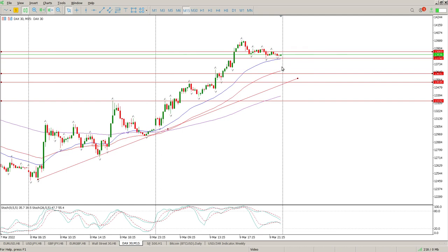If this fails and you start forming lower lows, which could be a triangle here as well, a flat bottom triangle, then you're looking to target these areas. If you break through this trend line here, so it's basically a break and retest of 13,535, then it is a continuation to the downside. So those are the two scenarios, or few scenarios, that we're looking at today.